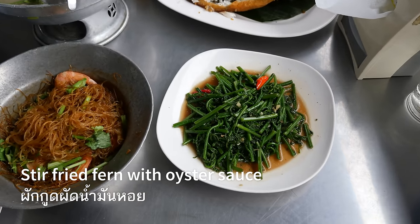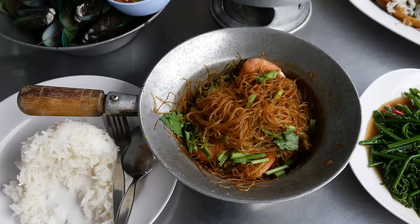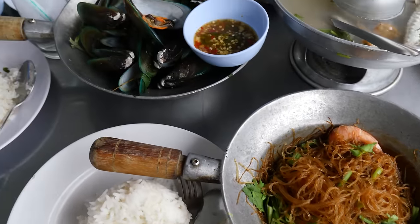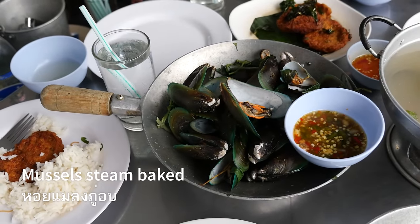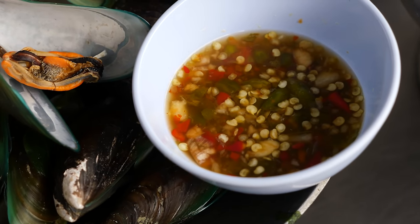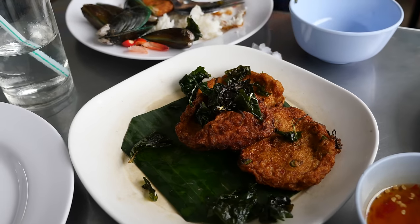This is pakgut, which is a type of fern stir-fried, and then we also got gung obunsen, which is mung bean noodles and shrimp baked in this pot, but baked with a stove, not in an oven. And then we've also got hoi maleng poo, which are mussels, which are also kind of baked in this pot along with some basil, and then that seafood sauce there on the side. And then we got todman pla, which are little fried fish cakes. There is also some fried basil on top, I believe, as well.